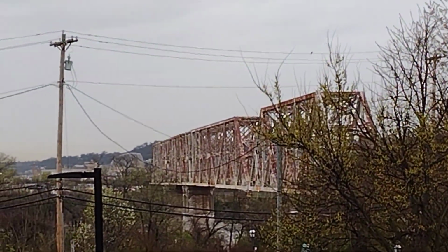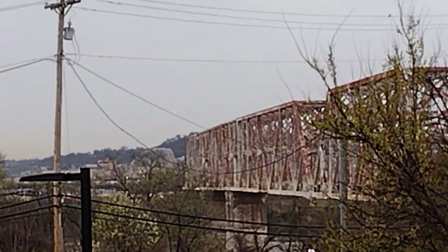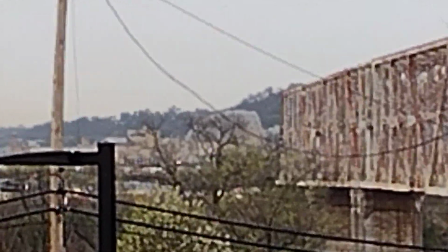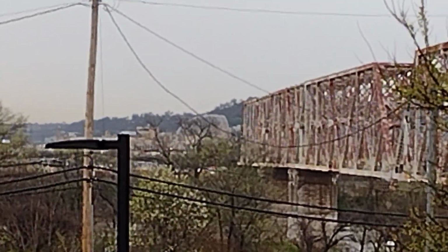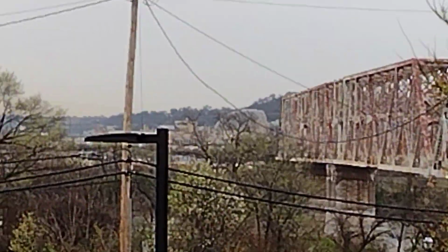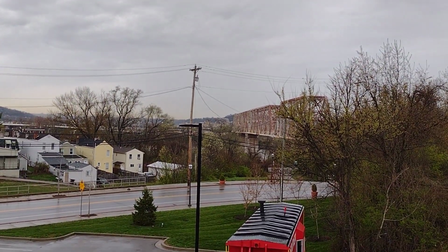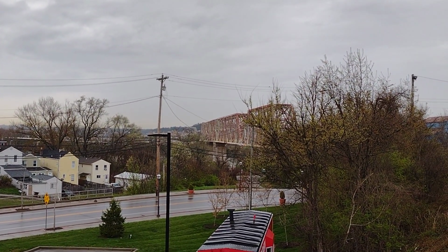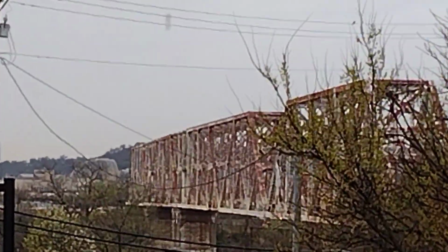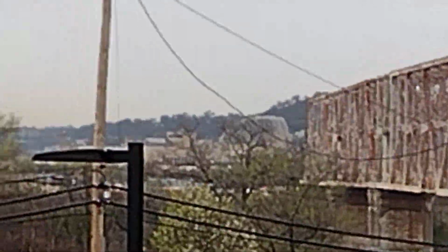Just to the left of the bridge, I'm going to try to zoom in. You can see the back of Union Terminal. Right behind Union Terminal is the Guest Street and Queensgate Yards. Guest Street is Norfolk Southern, and Queensgate is CSX. Also, once upon a time, that was a major destination for passenger trains.